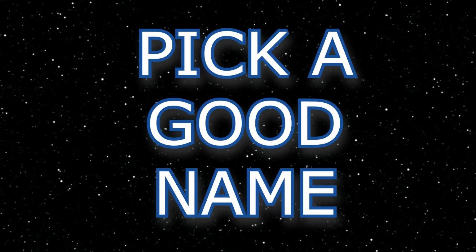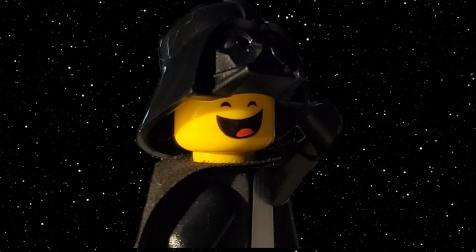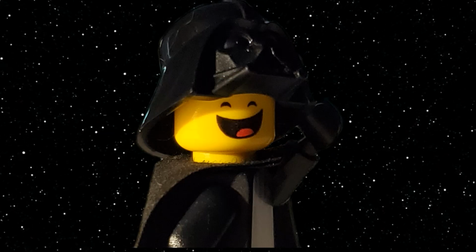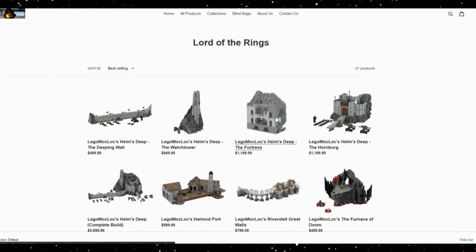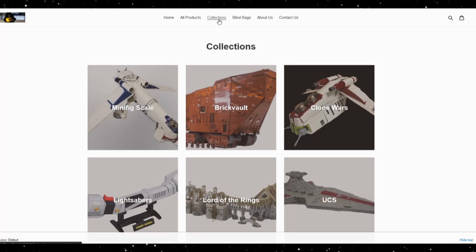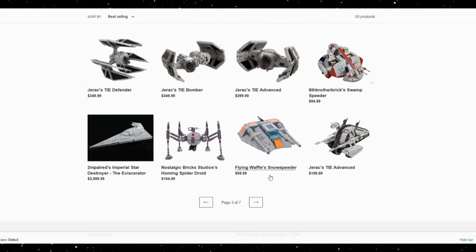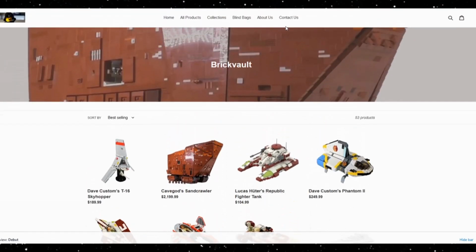Pick a good name. There's a reason I'm starting with this, and it's because I cannot overstate just how important this point actually is. And the easiest way to do this is to keep it simple. For instance, my own web store is literally just my name. While the name itself doesn't necessarily reflect what it is that I sell, here being part kits for custom sets, On the Brick is sort of a brand that talks about custom LEGO, and so it should be implied.